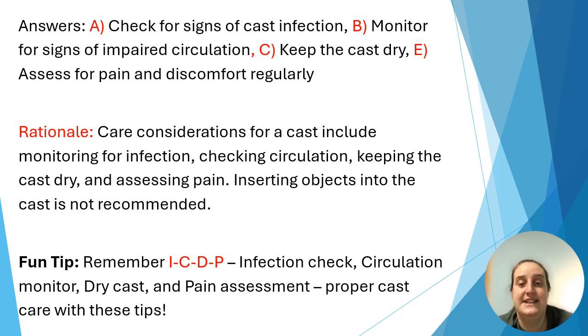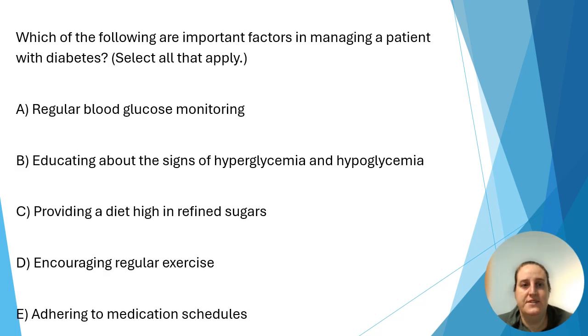Remember ICDP: infection check, circulation monitor, dry cast, and pain assessment. Proper cast care with these tips. Which of the following are important factors in managing a patient with diabetes? Select all that apply.